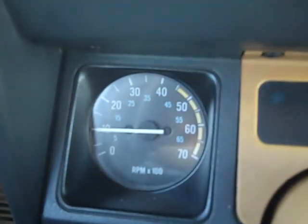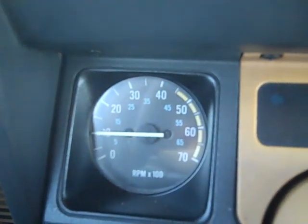So now I'm idling. You can see our RPMs are steady. There's no erratic idle. Now I'm moving, so no erratic idle or anything like that. Let's see here if I can get over here.